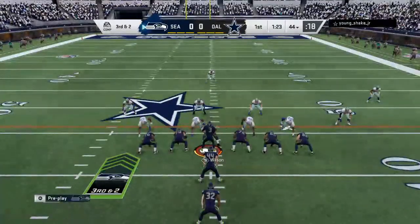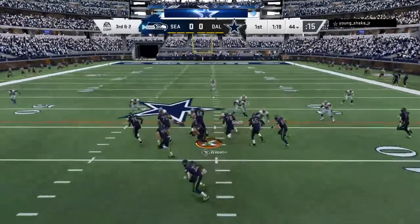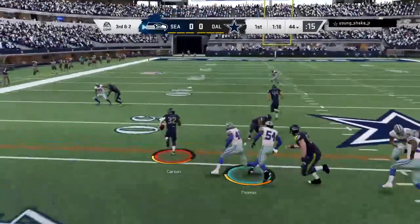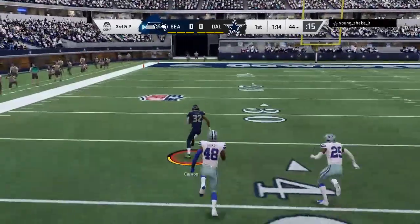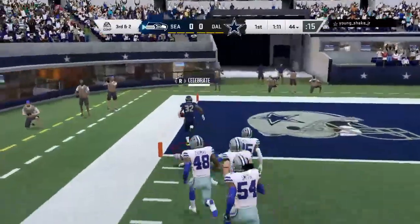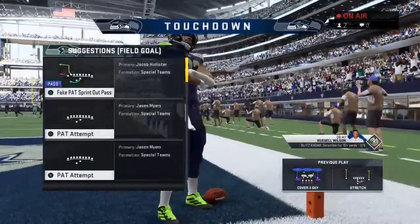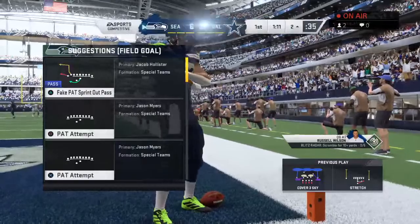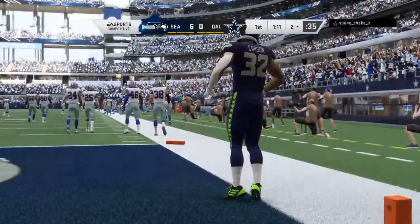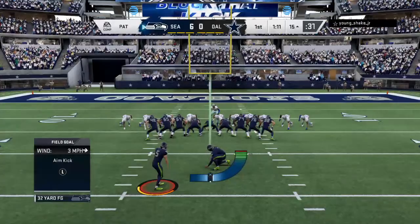Check, walk 54, walk 54. 3 buck. Kill. On 3rd down, it's Carson. Room here to run. And he will score. Touchdown, Seattle. Chris Carson, 56 yards, as his guys are able to strike first here in this opening quarter.